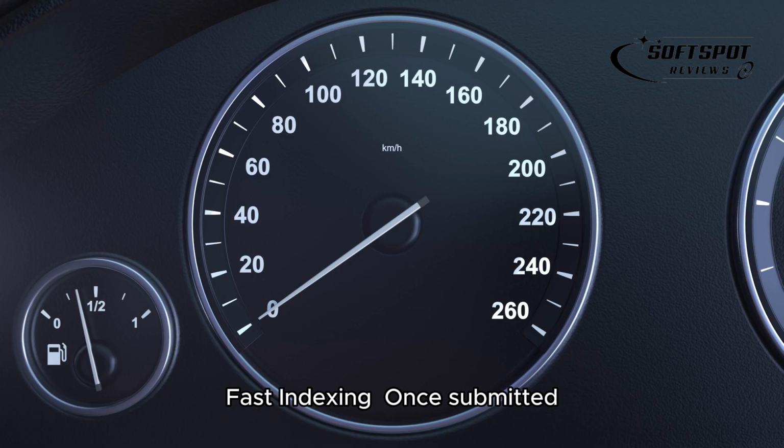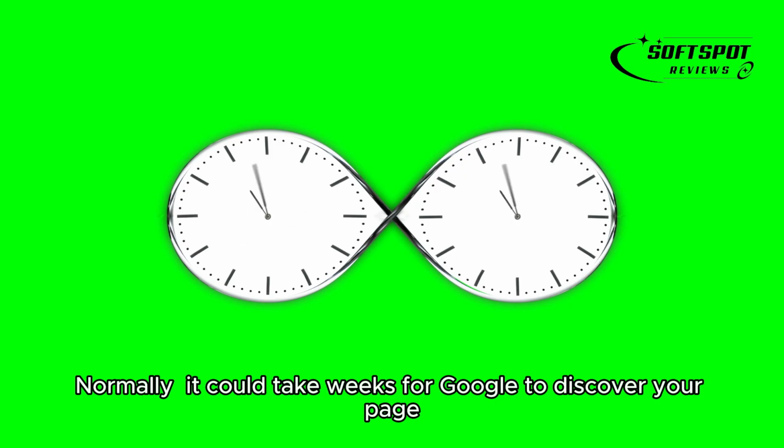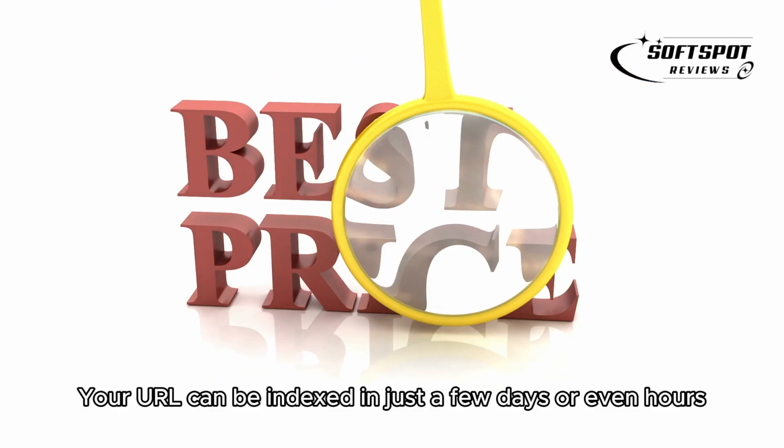Fast indexing. Once submitted, the tool takes over and submits your URL for faster indexing. Normally, it could take weeks for Google to discover your page. With Rapid URL Indexer, this process speeds up considerably. Your URL can be indexed in just a few days or even hours.